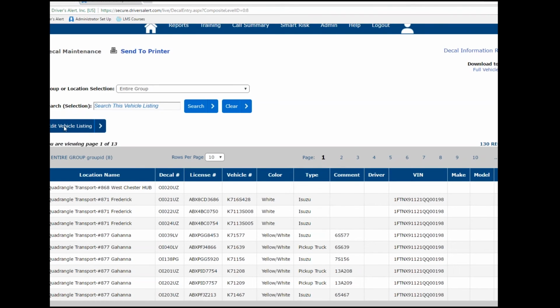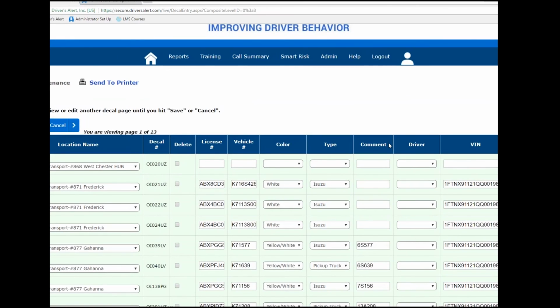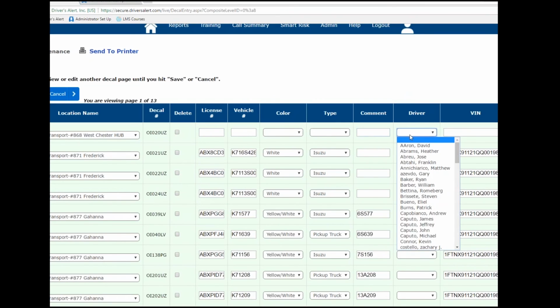Now, by clicking on this Edit Vehicle Listing button right here, that opens up all these fields for you. And from here, you're able to type in license plate number, vehicle number, color, type. You can also add a comment. You can also statically assign a driver to a vehicle.